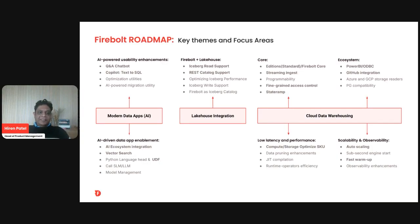From an ecosystem standpoint, we are investing in integrating with BI tools like Power BI. For developers, we are integrating with GitHub, enabling a collaborative development environment. We also want to add the capability where users can read and write data from Azure or GCP storage layers, and also bridge the gap between Postgres and Firebolt by adding more Postgres-specific capabilities.